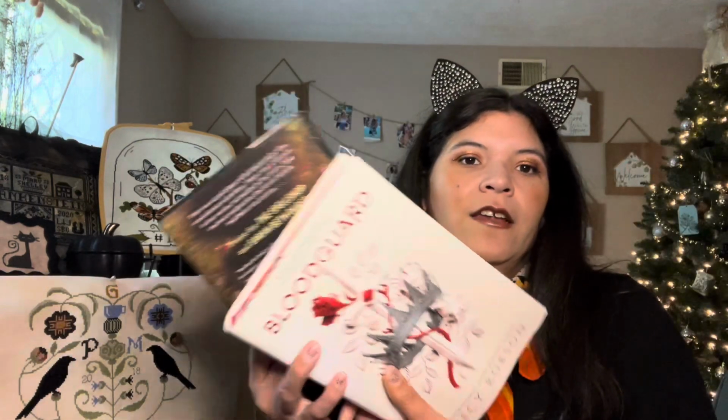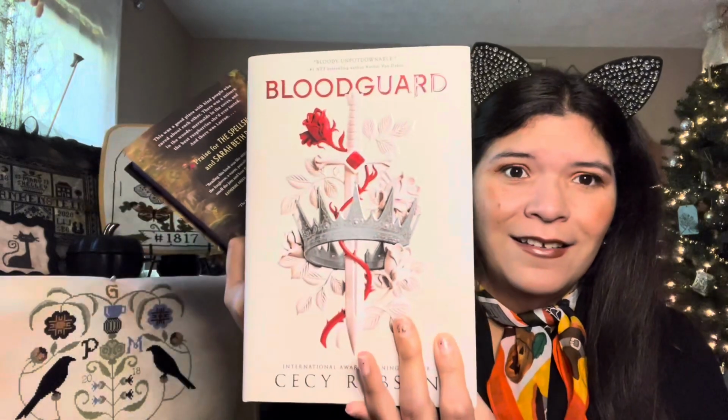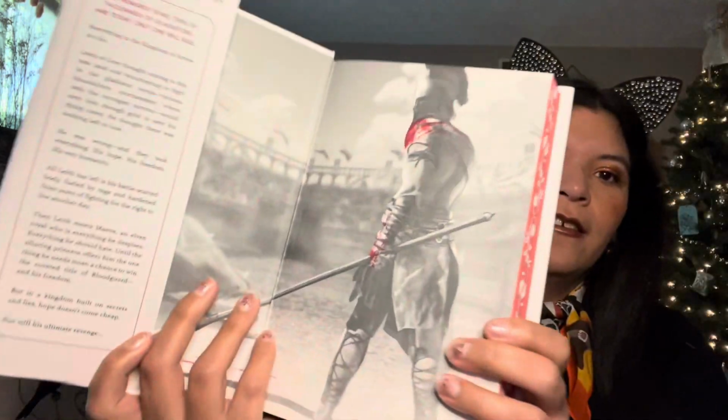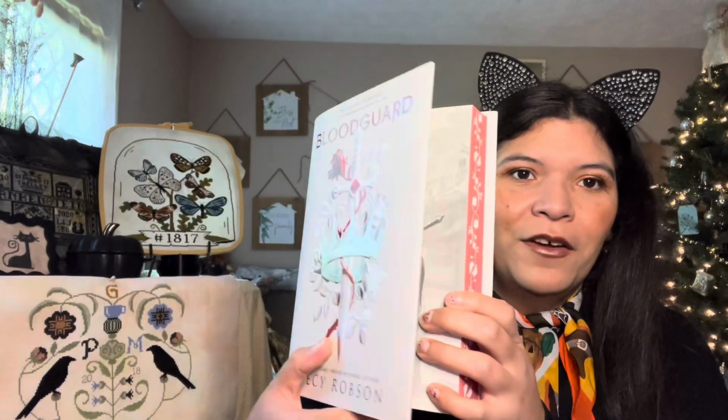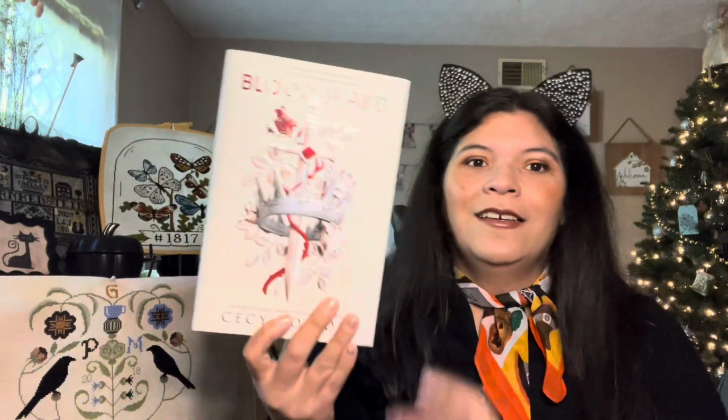So he said, okay, well, we're going to go to Barnes and Noble, and you can get one book and I'll pay for it. And I'm like, okay, I like that idea. So I went around and browsed for a bit. And my pick was between these two books: Blood Guard by Cissy Robson and The Spell Shop by Sarah Beth. How can you do this to me? Look at the edges. It's a beautiful book. I love it. And I loved how it's about gladiators and an arena. It's going to be a fun ride, hopefully. This was the one that I picked, and I was happy with it.